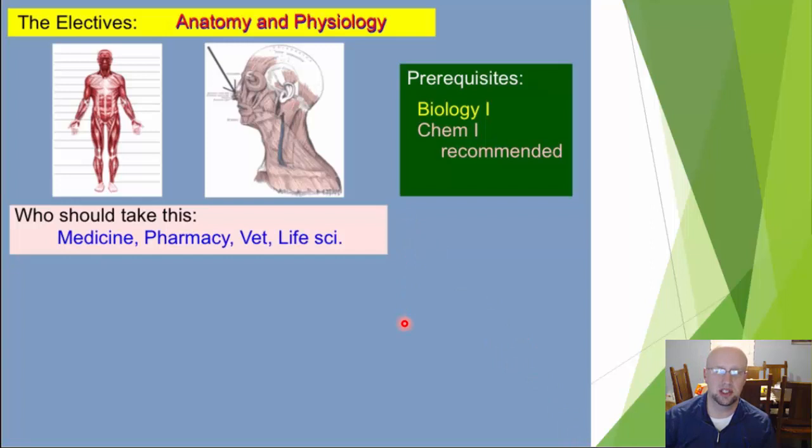Again, these classes that we've listed so far, anatomy, physiology, and astronomy, those are CP level classes. So again, if that fits what you're looking for, but anatomy and physiology is still a fairly challenging class. There's a lot to know and to memorize. And again, if you're going into one of these fields, probably good to take that sometime in high school.